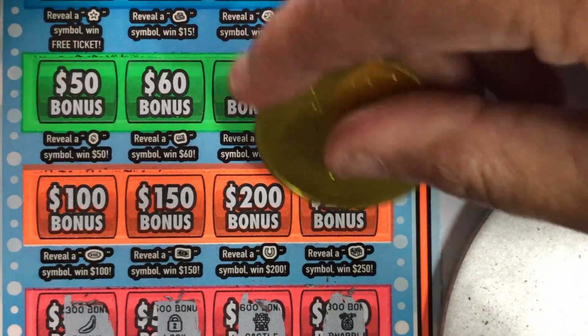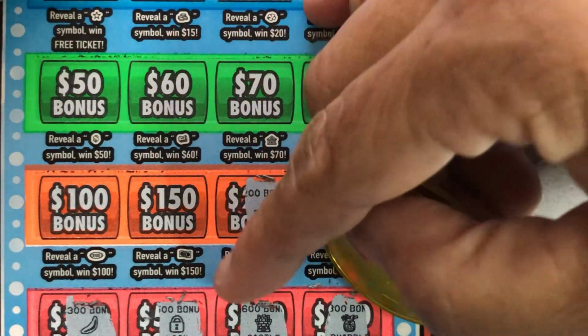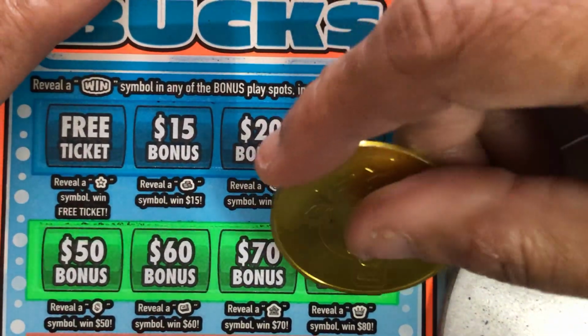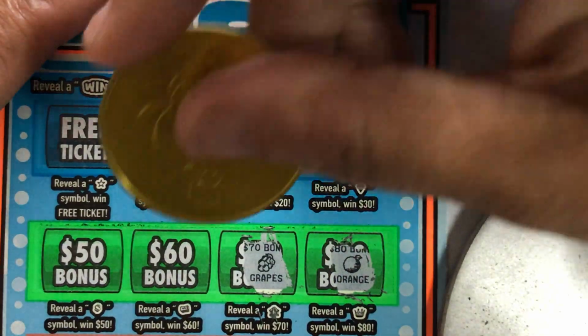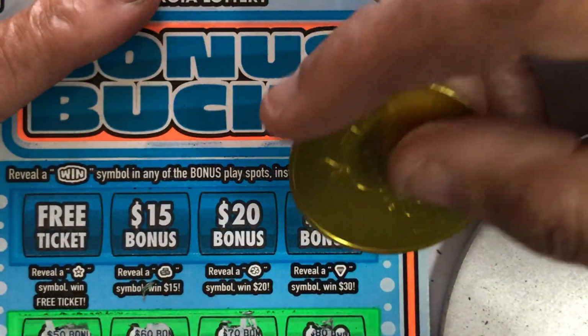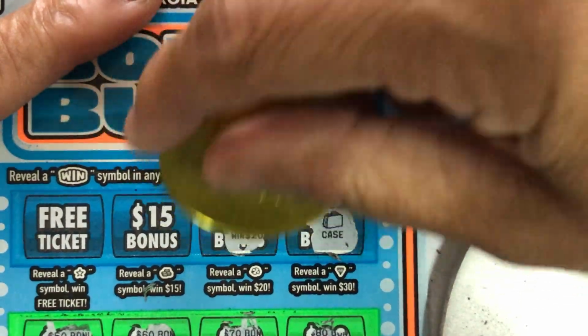I know these symbols really good. Gift, apple, horseshoe, boot. Bar, anchor, verse, train. Okay, we got crown. I know these last ones really well. Crown, orange, bank, grapes, roll of dollar bills, horse, dollar bill symbol, kiwi. Last row, diamond, case, clover.